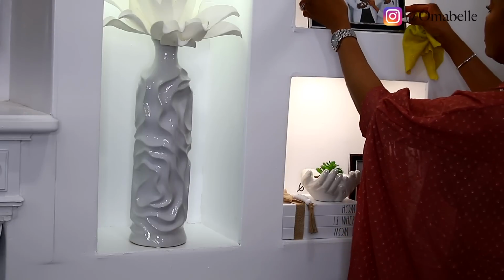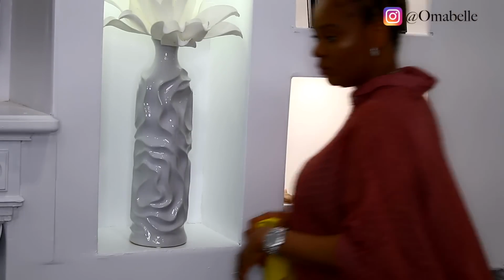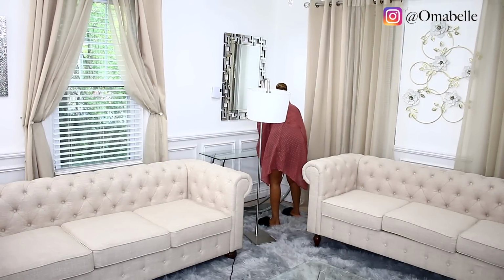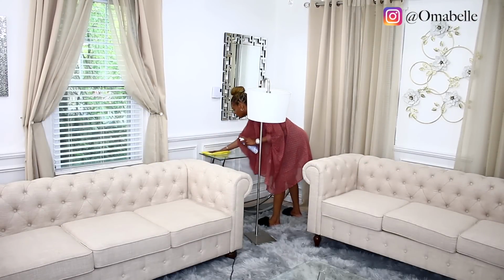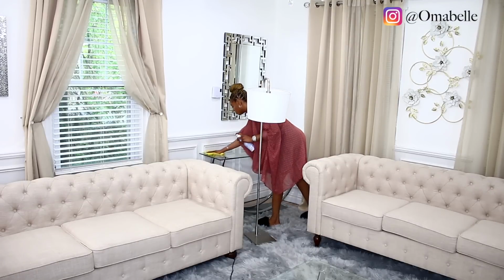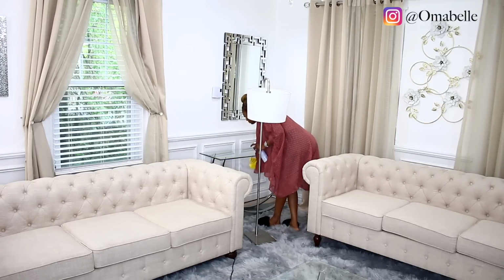Like, it looked exactly how I wanted it to look. So of course I'm going to move down to the rest of the living room. I decided to wipe, because oh my gosh, like I told you guys, there was a lot of cutting, a lot of shaving in that living room, so there was practically a lot of dust all over the place.